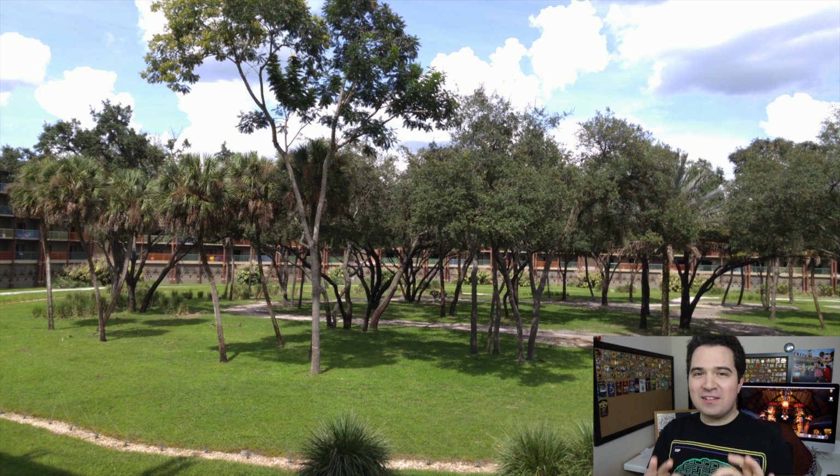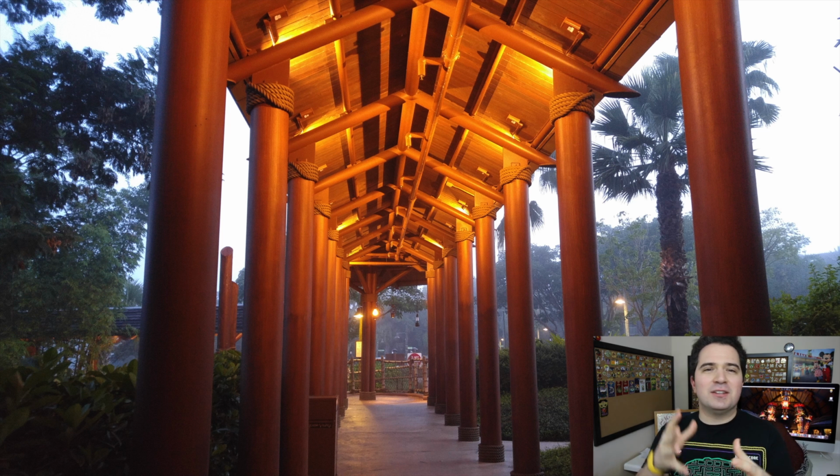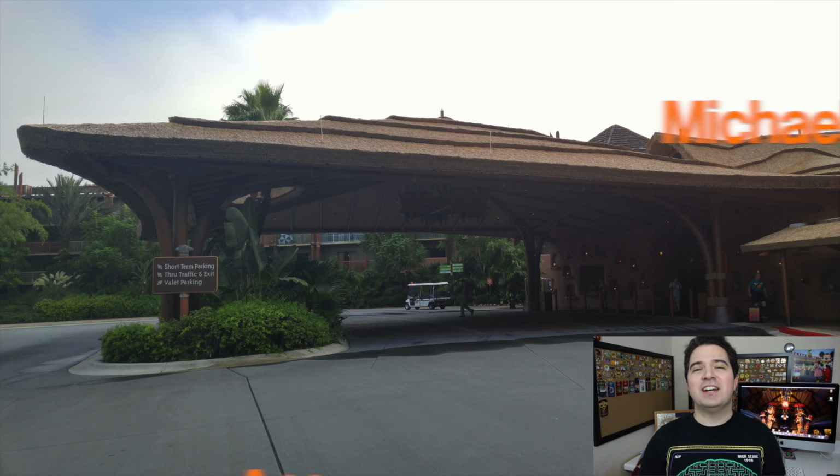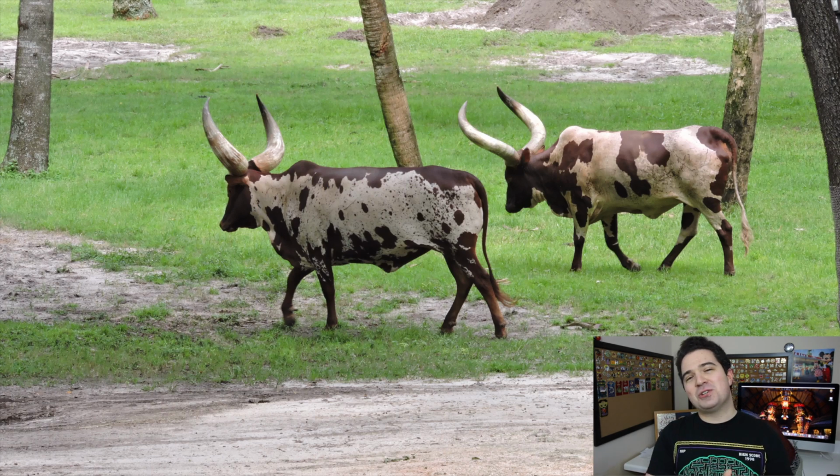With its unbelievable theme, incredible view of those animals, and the overall amenities and quiet feel that Animal Kingdom Lodge Kidani Village has, I give it an A++. It is my ultimate favorite resort at Walt Disney World. If you're considering a deluxe resort at Walt Disney World, I highly encourage you to take a look at Animal Kingdom Lodge Kidani Village. Now, what grade would you give Kidani Village?